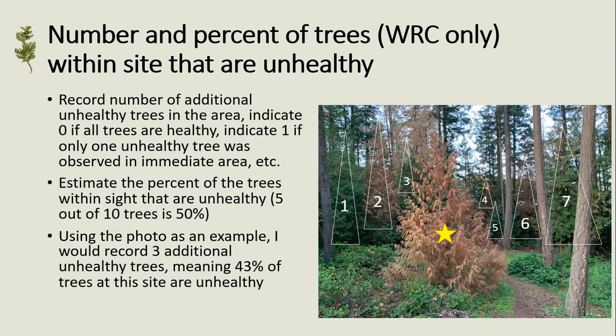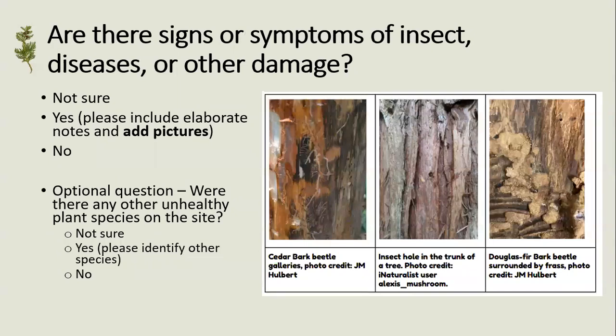And if you wanted to record data on every single one of these trees, that would be great too. Are there signs or symptoms of insect disease or other damage? Some things are more obvious than others. But if you are thinking that might be the case, just take good photos. As you see in these examples here, it might be a situation where the bark has kind of fallen off if insects have made their way in, or there might be boreholes from different boring insects that have gotten into the tree.